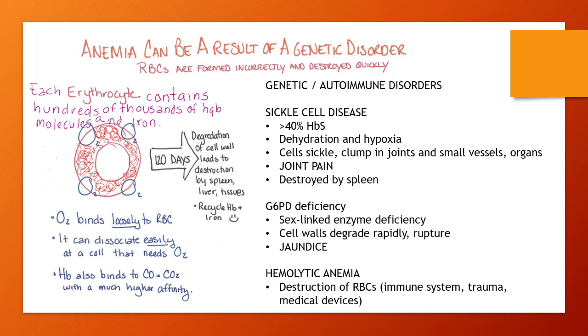Anemia can also be the result of a genetic disorder where red blood cells are formed incorrectly and then destroyed quickly. The normal lifespan of a red blood cell is about 120 days. Each erythrocyte contains hundreds of thousands of hemoglobin molecules and iron. The oxygen binds loosely to the hemoglobin so it can dissociate easily at a cell that needs oxygen. Interestingly, gases such as carbon monoxide and carbon dioxide bind with a much higher affinity to hemoglobin and have a harder time dissociating or letting go. Genetic and autoimmune disorders can speed up the destruction of red blood cells by the spleen, the liver, and the tissues, leading to a decrease in the number of circulating red blood cells.